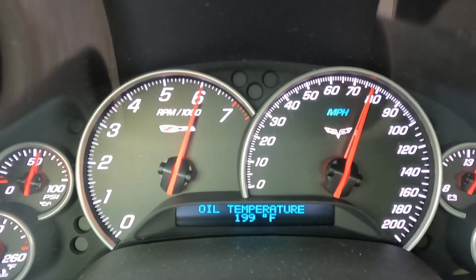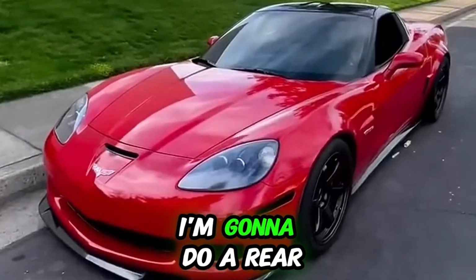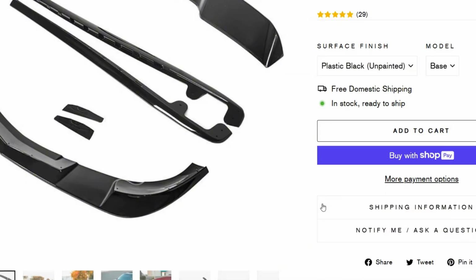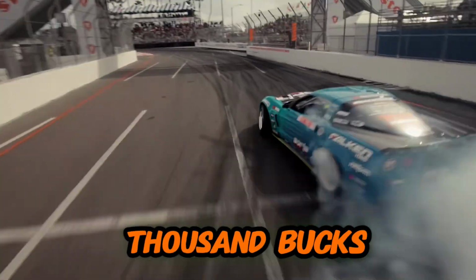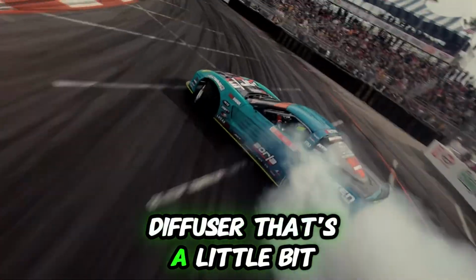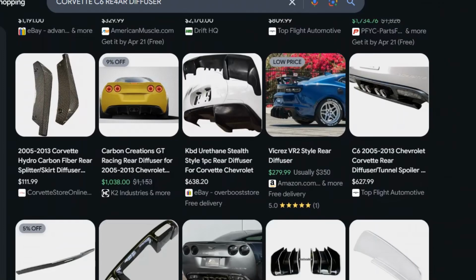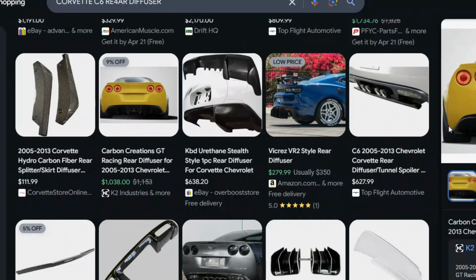And then along with the chin spoiler, I'm going to go ahead and do some side skirts. I'm going to do a rear spoiler on that bad boy. They sell the entire kit from Extreme Online Store. Honestly, I think for the exterior, you can get all of that for like under $1,000. If you get the rear diffuser, that's a little bit more pricey. The rear diffuser itself runs anywhere from $800 to $1,200. But once you get that, the exterior is going to be looking really, really nice.